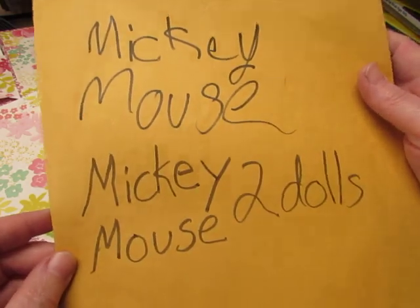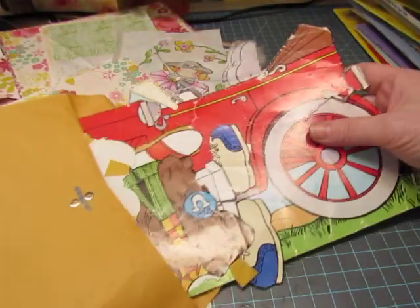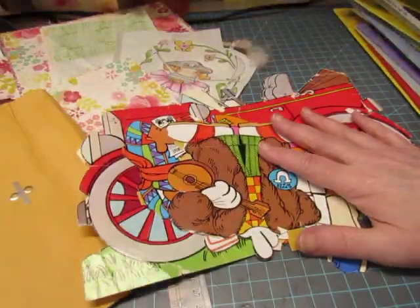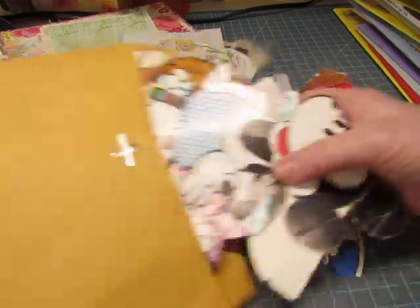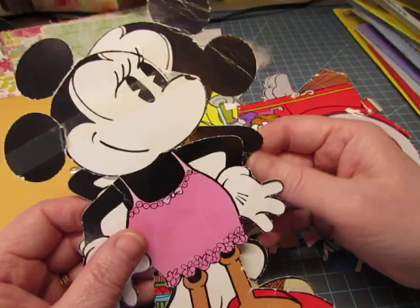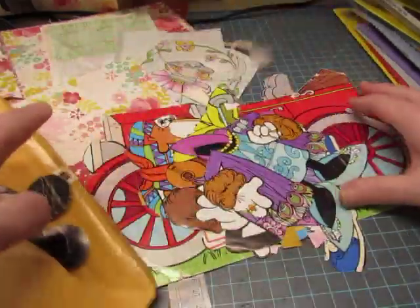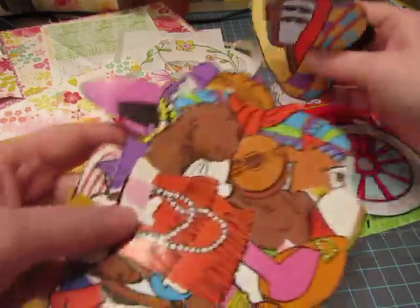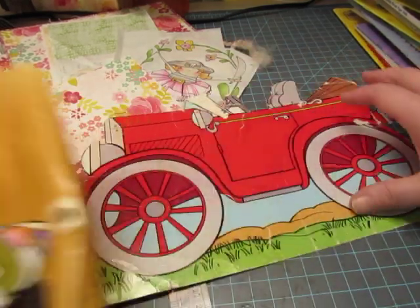This is part of the collection that was my daughter's, Mickey Mouse. I don't think I'll probably ever do anything with these because they're just cute and I want to keep them. So there's Mickey and Minnie. Their little noses came off. These were well loved. They've got the popsicle sticks on the back to make them sturdier. Really cute costumes, kind of like a 20s or 30s style with the flapper dress and the little roadster car. They're cute.